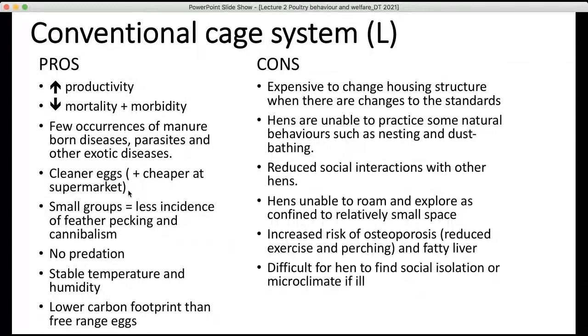In a cage system, whether that be conventional or furnished, the hens lay their eggs, it goes onto a conveyor belt and then gets moved along very quickly. In a non-cage system where the hens are in a barn or can go outside, there's the risk that they lay their eggs on the floor, and then you can get droppings and other dirt on them. So that increases the risk of dirty eggs. I think everything else has been covered. Oh, and then obviously a reduced carbon footprint as well.